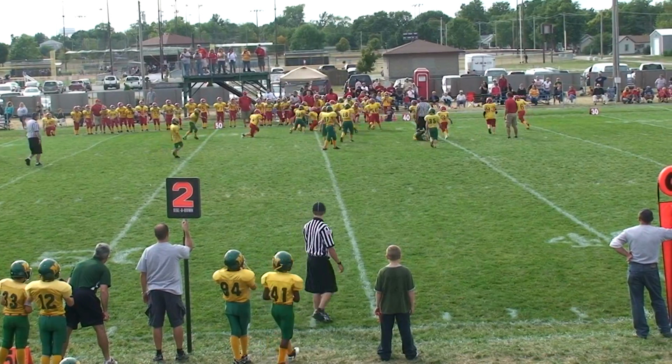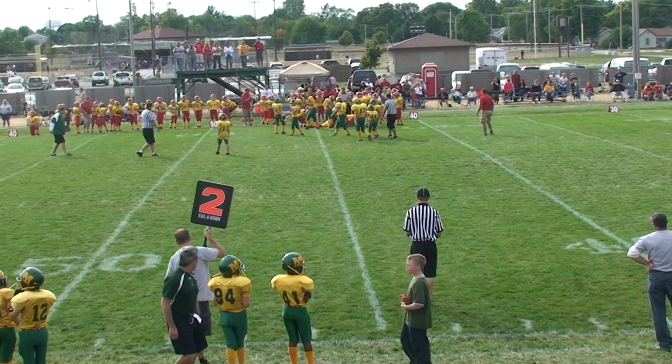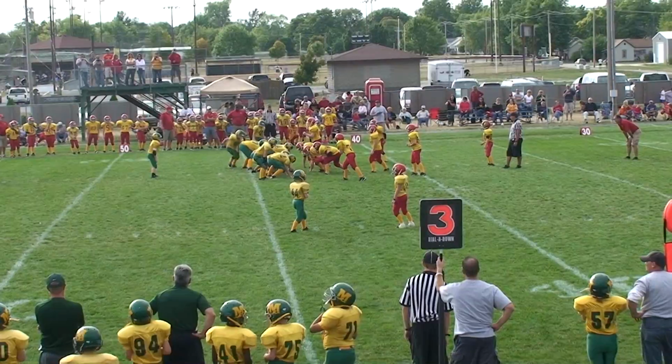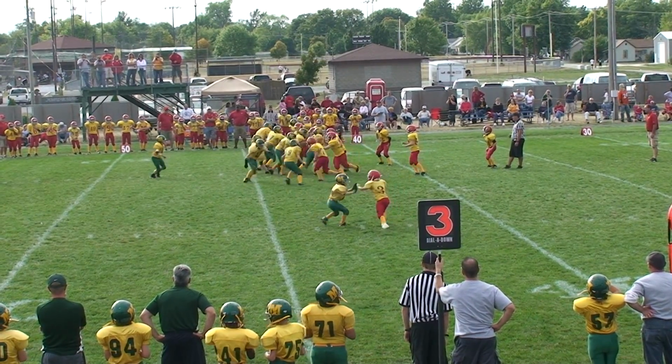Ball handed off to Smith. He's still on his feet. He goes up past the 45 to about the 44. And that'll be a gain of about 3. It'll be 3rd and, we'll call it 3rd and 3.